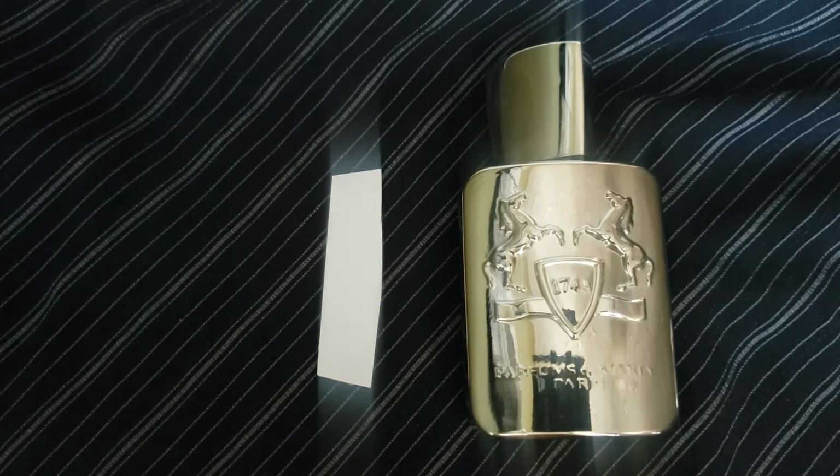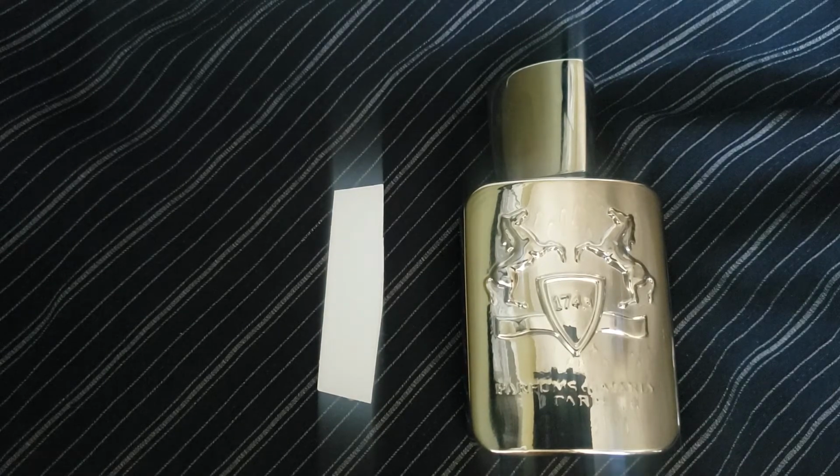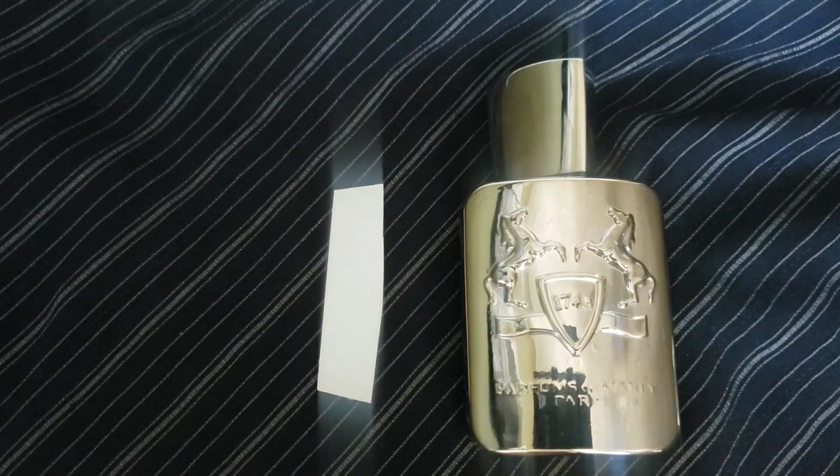I found it off the Nordstrom website. 75 milliliters is $280, and 125 milliliters is $430. Quite a bit. But you can also find it on perfumeonline.ca and other discount perfume websites. Just be sure that what you're getting is the most valid thing. In my experience, with websites like that, if you get the tester, I can almost guarantee that it's going to be authentic.